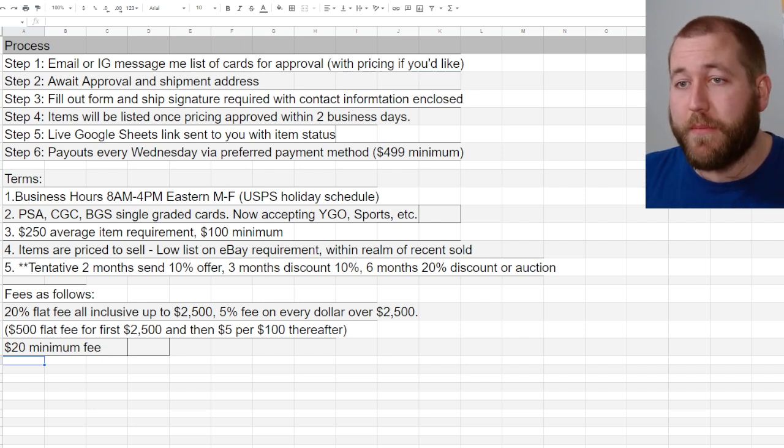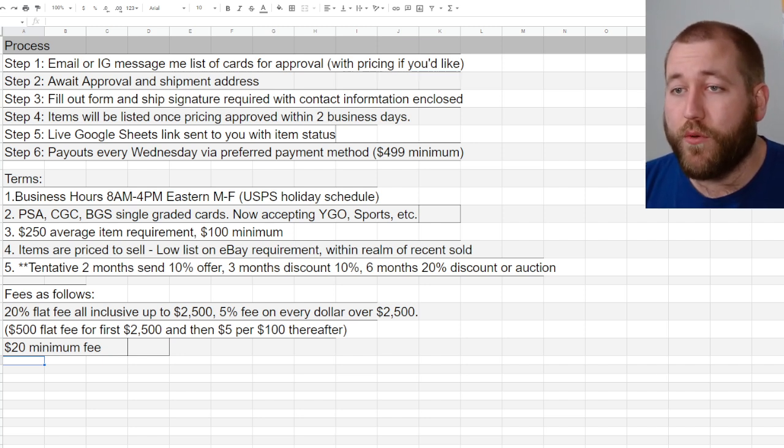Every card that's sent to me under this consignment service needs to be approved. Every shipment needs to be individually approved. Step two, await approval and get my shipment address. You'll see it on the next tab, the submission form. You'll get my shipping address, but don't ship anything that's not been approved.